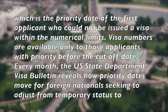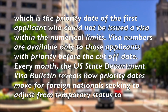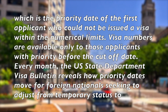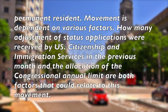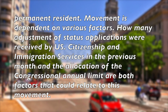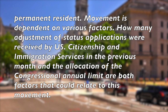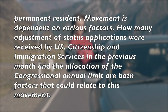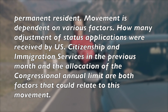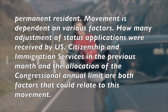Every month, the U.S. State Department Visa Bulletin reviews how priority dates move for foreign nationals seeking to adjust from temporary status to permanent residence. Movement is dependent on various factors: how many adjustment of status applications were received by U.S. Citizenship and Immigration Services in the previous month, and the allocation of the congressional annual limit are both factors that could relate to this movement.